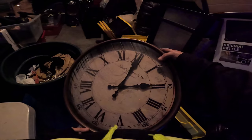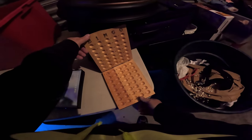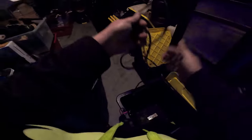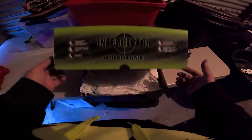Oh, that's cool. Sterling and Noble. Nice big clock. State Fair Bingo, the Waterfront Fairgrounds. Oh, that's kind of neat. And then just some picture frames, brand new. We got an actual wreath, not an artificial one, but a real one. And it's just shredding in my hand. Let's see what this is. Kind of like this. Interceptor Tactical Footwear.